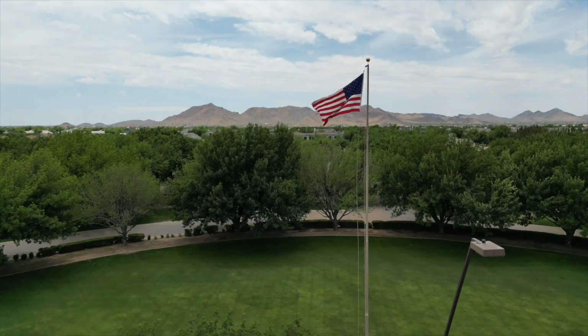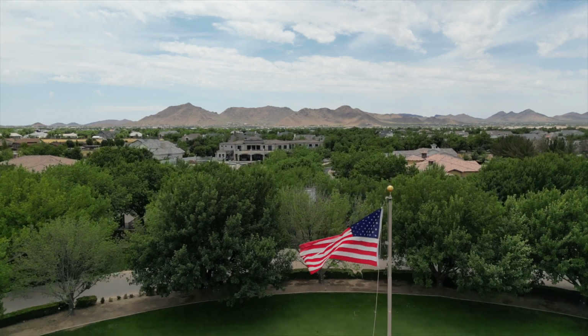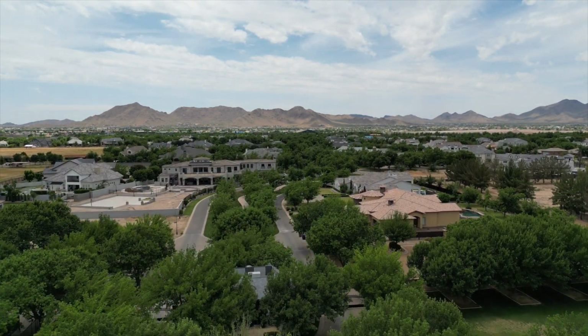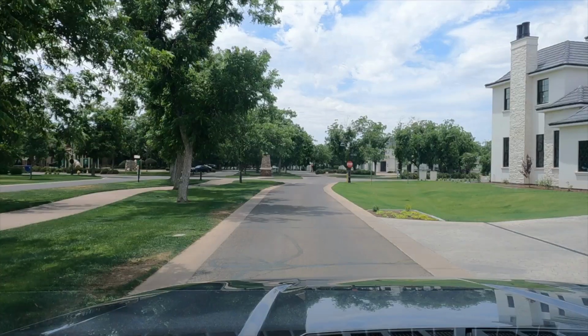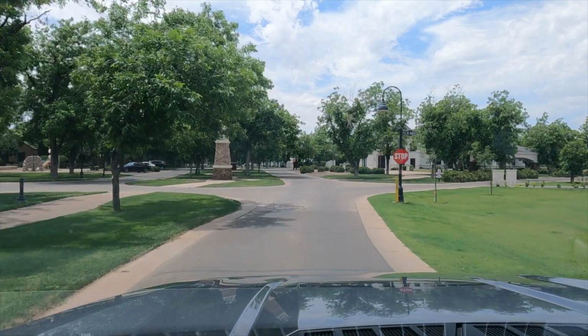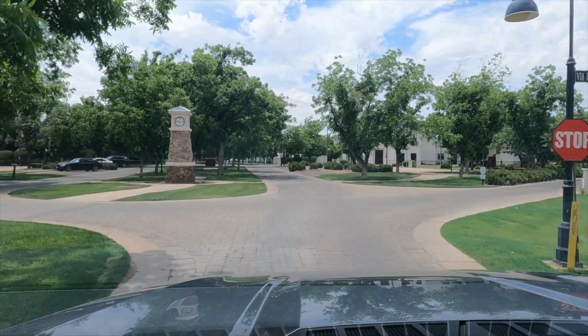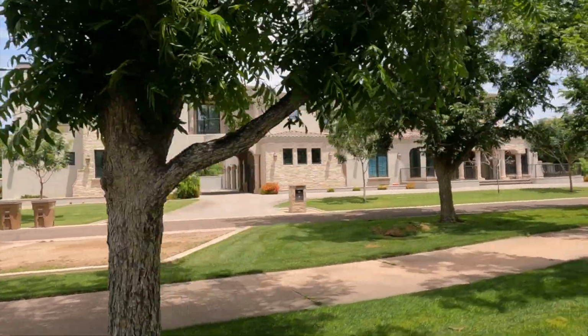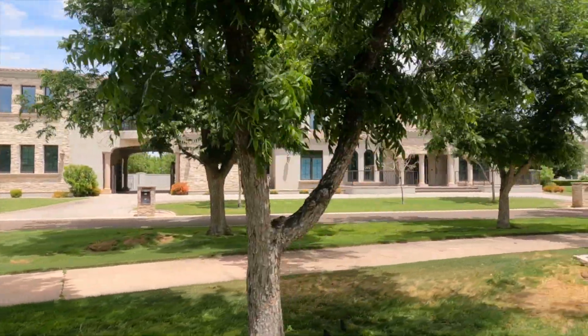Located southwest of the intersection of Ellsworth and Chandler Heights, this is an exclusive gated community featuring luxury custom estate homes with literally thousands of mature pecan trees throughout the neighborhood. So with just 254 home sites here, the residents have an opportunity to live in a very secluded, secure neighborhood.